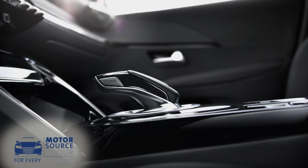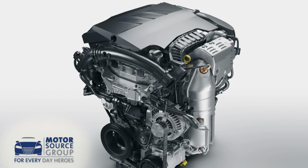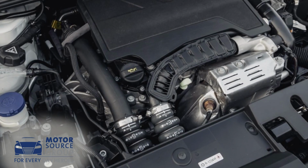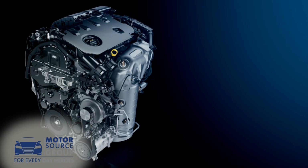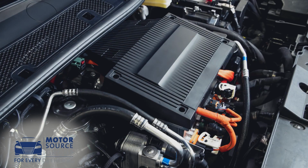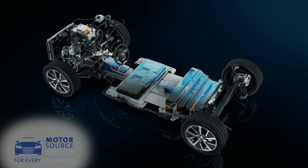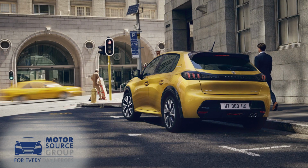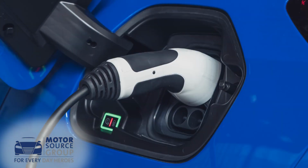An 8-speed EAT8 auto gearbox is optional with the PureTech 100 engine, or mandatory if you want this power plant in its uprated 130 horsepower state of tune. The same engine comes in entry-level normally aspirated 75 horsepower form, or there's a minority interest 1.5-litre BlueHDi diesel. That's if you can't stretch to that all-electric e-208 variant we mentioned earlier. This mates a 100 kilowatt electric motor putting out 136 brake horsepower with a 50 kilowatt hour lithium-ion battery that, when fully charged, is capable of giving the e-208 a WLTP rated driving range of up to 211 miles. Recharging takes 7.5 hours from a 7 kilowatt garage wall box.